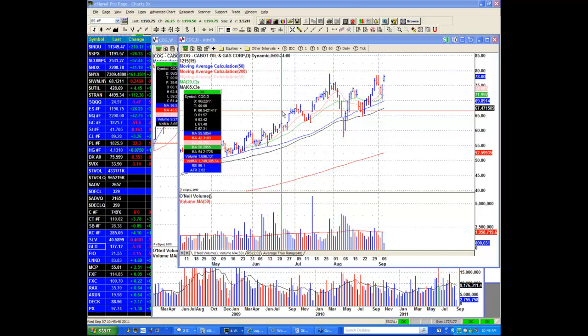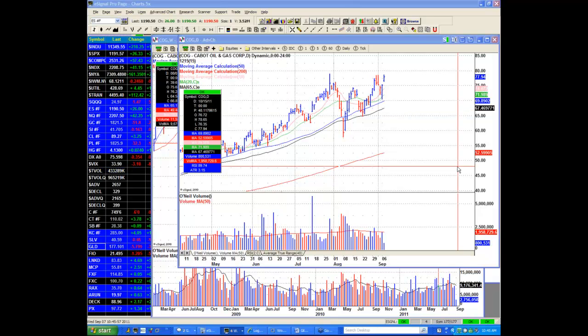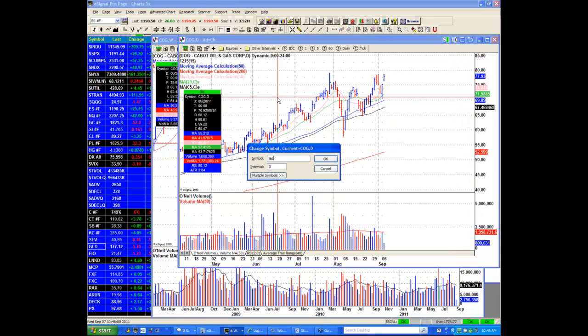Let's see, COG. Some people are asking about COG, Capital August. What do I think of these patterns? It's trying to break out, so I guess if you want to buy it and use a stop, you can do it. But am I willing to go long anything in this market? Not really.